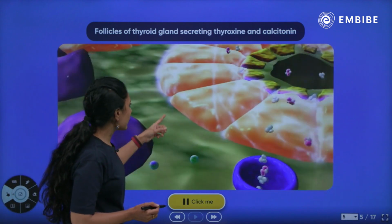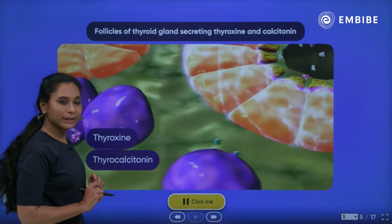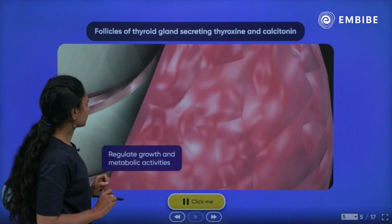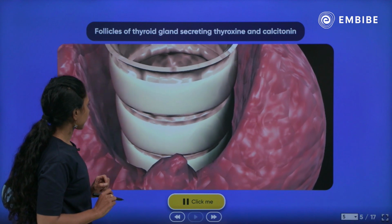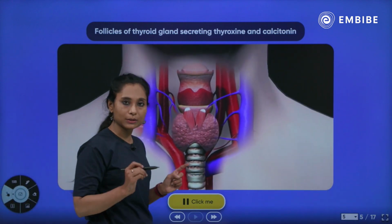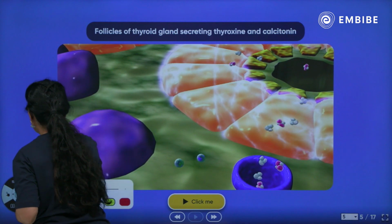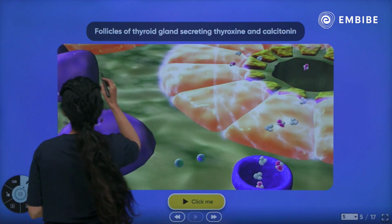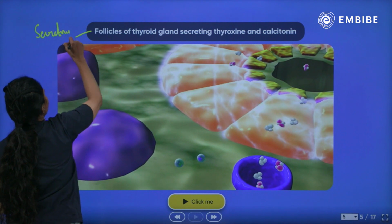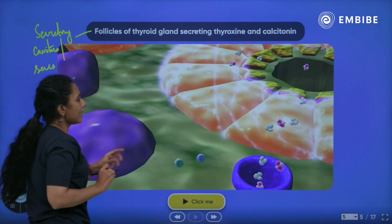This is the thyroid gland. You are peeping into the thyroid gland and you can see structures like this. We'll take up this anatomy. Just have a look at this structure. So, when you look at the structure of the thyroid gland at anatomical level, you do see structures called follicles. Follicles are secretory cavities or sacs. They are bag-like structures.